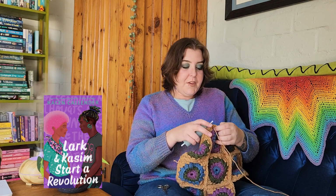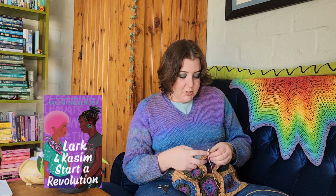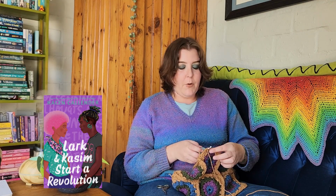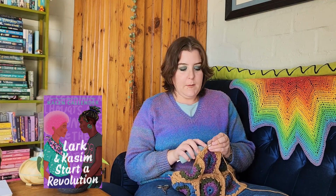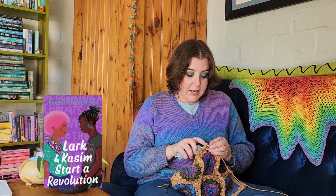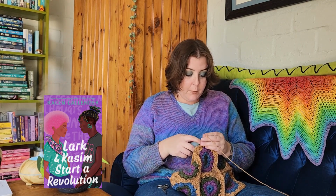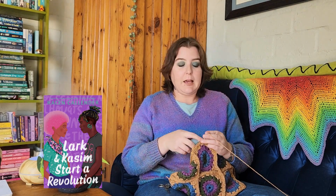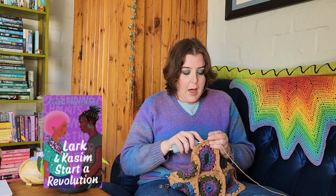And then the last book that I picked up was Lark and Kasim Start a Revolution by Kacen Callender. Now this one I started during the Trans Rights Readathon, which was way back, but Everand took it away from me for a little while. So I started listening to What Lies in the Woods, and that was an audiobook from the library, so I had to listen to that first because I had a deadline when I needed to get it back by.